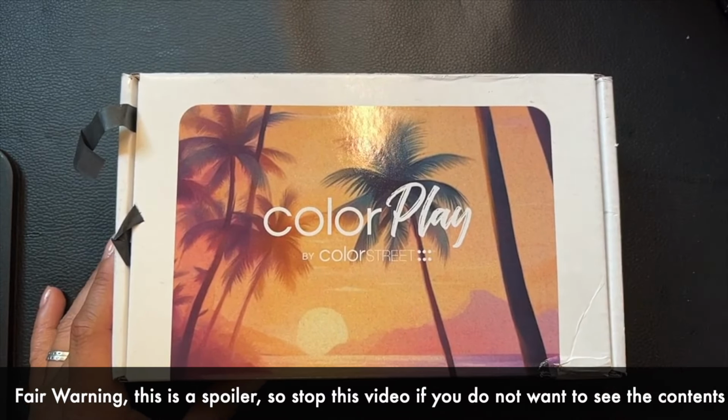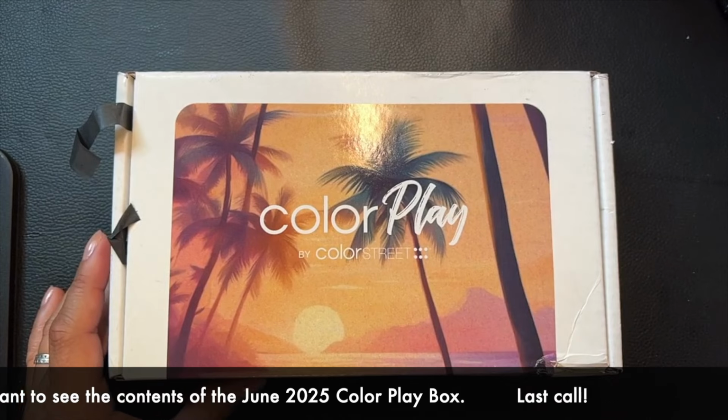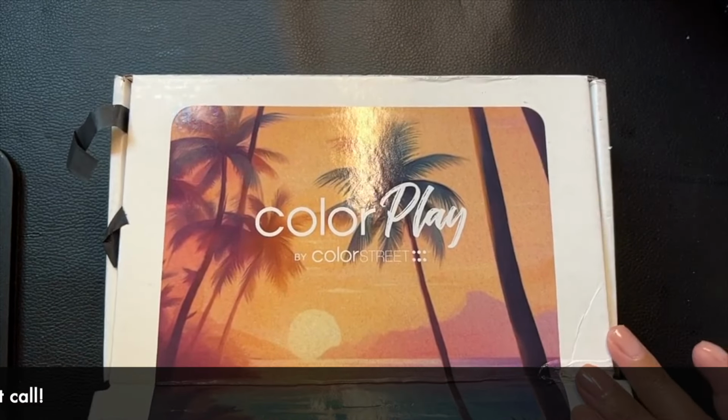If you do not want to see the June 2025 Color Play box, please pause and watch this later when you get yours. Otherwise, this is a spoiler. All right, we're going to open it up and check out this new box.